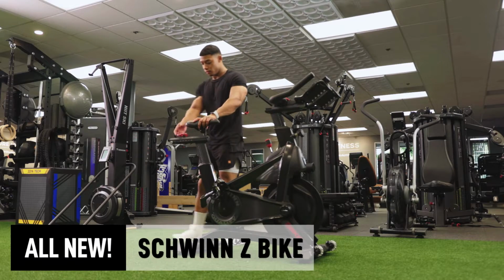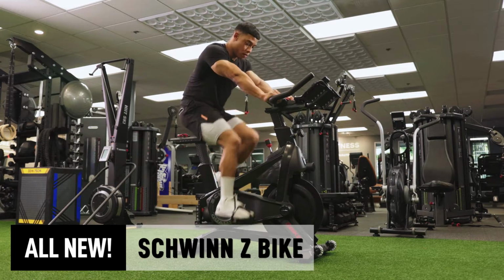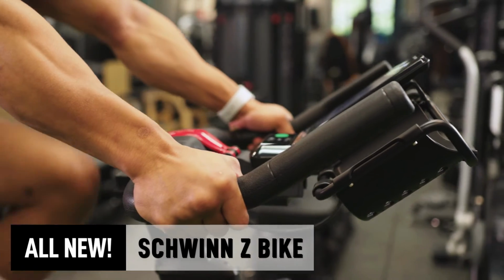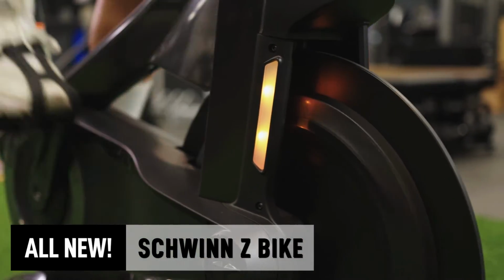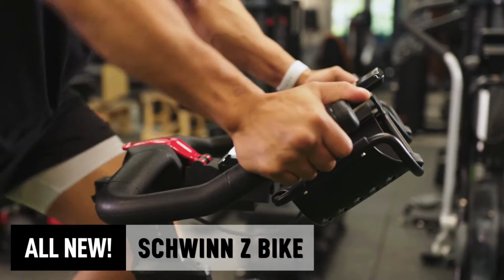Now, when it comes to high-performance indoor cycling, Schwinn does not play around. The all-new Z bike is their latest and greatest model and the most technologically advanced indoor bike in the market. These models are crafted for those studios aiming to foster a sense of community among their members through a color-unifying theme. It's not just about aesthetics. The Schwinn Z is about optimizing your performance.